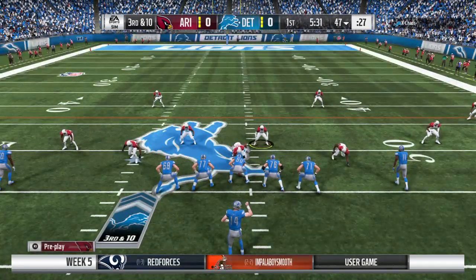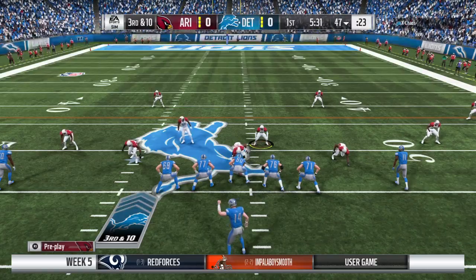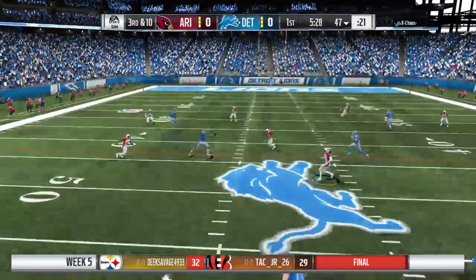Now let's go! Blue 90! Blue 90! All right, now, lucky 56! Lucky 56! They'll look to throw.